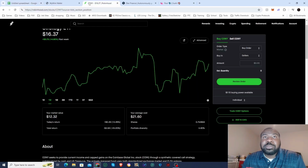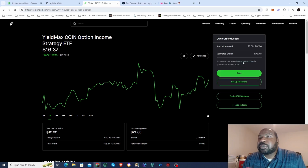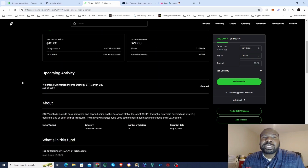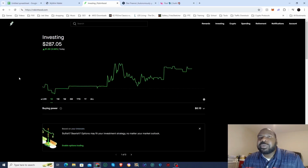So for my move for this week, I am going to jump into CONY. I'm going to put another $7 into this one. Unfortunately, in order for me to buy on the 24-hour market, I do need to buy actual shares, but I just put $7 into it. And when the market opens back up tomorrow, that's when the $7 will show up, and I will have an extra $7 in the YieldMax coin. And we will see how well that works.